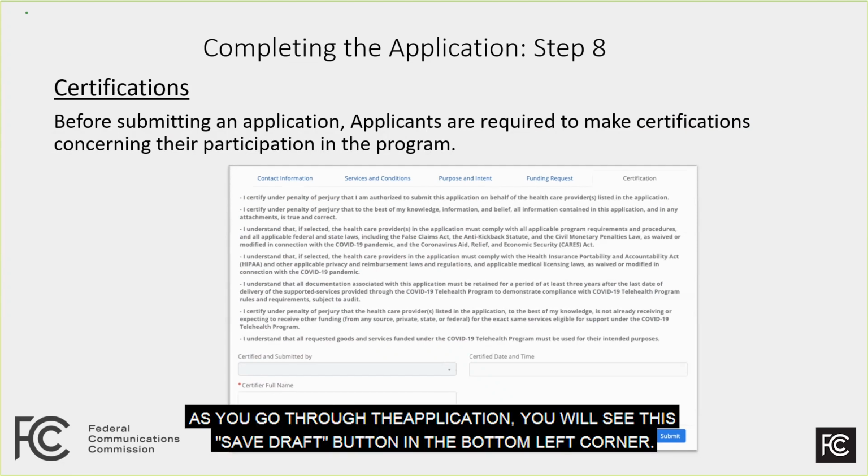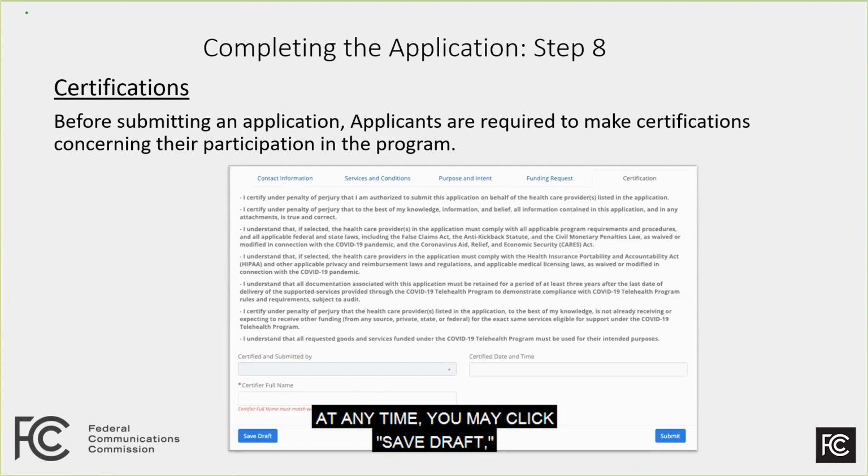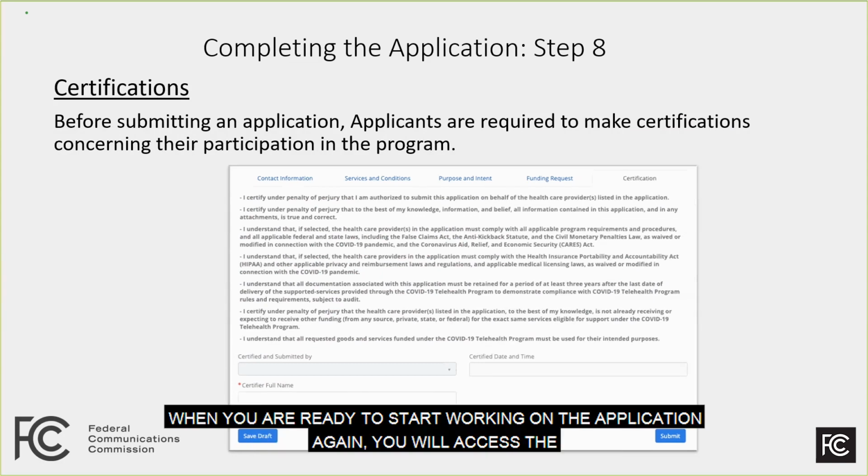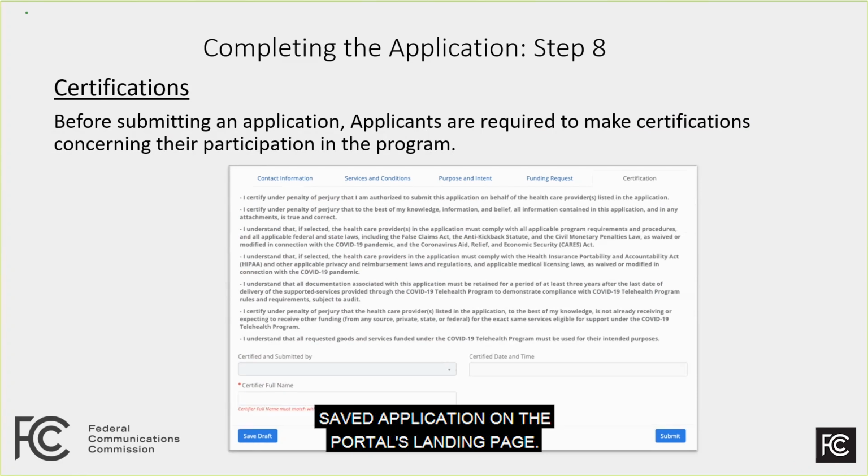As you go through the application, you will see this Save Draft button in the bottom left corner. At any time, you may click Save Draft, and it will save all information provided up to that point. When you are ready to start working on the application again, you will access the saved application on the portal's landing page. Again, one thing to note, before filling out the healthcare provider information, you must hit Save to save the application.